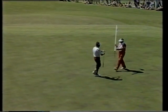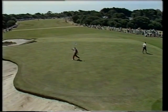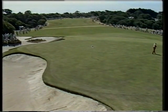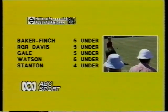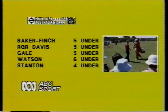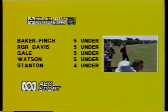Jack mentioned we have four joint championship leaders, two walking off the 11th green and two on the 11th fairway. Fantastic situation here at Royal Melbourne in the final round of the National Panasonic Australian Open. Baker, Finch, Davis, Gale and Watson all at 5 under, and just one stroke behind the veteran on the comeback trail, Bob Stamp.